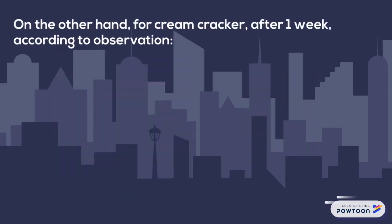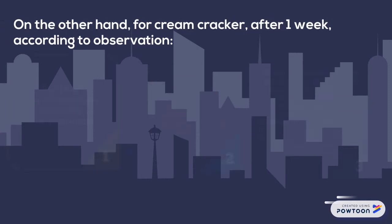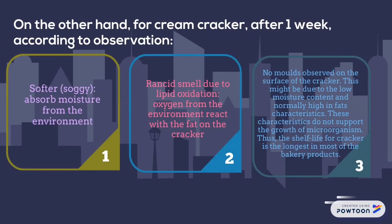On the other hand, for cream cracker, after 1 week, according to observation, it becomes softer and soggy as it absorbs moisture from the environment. It has a rancid smell due to lipid oxidation because oxygen from the environment reacts with the fat on the cracker. It has no molds observed on the surface of the cracker.